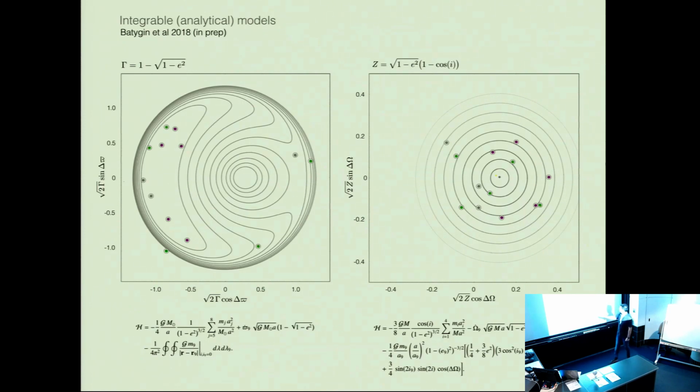You can basically do the same type of analysis in the inclination degree of freedom, and this is a little bit more trivial. This is just a forced equilibrium. This is just saying if Planet 9's orbit is inclined, it induces precession around the plane of its inclination. And that's all. So you can look at this and say, all right, these are all sitting around here. This is the analytic version of doing Planet 9.